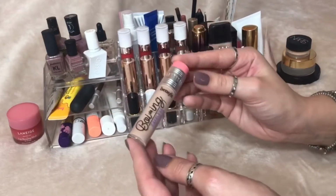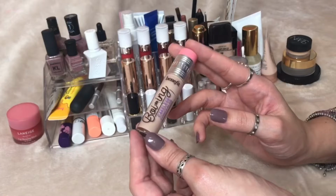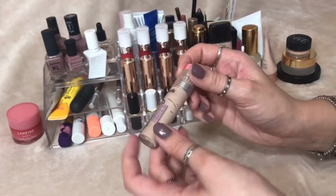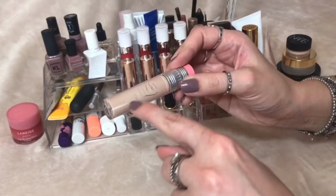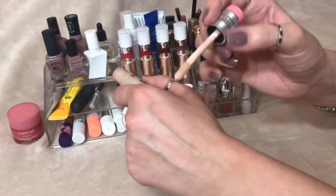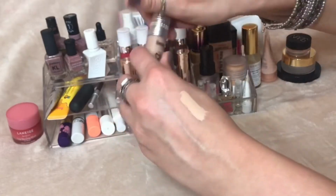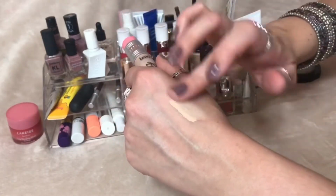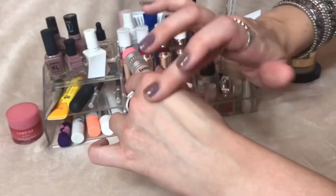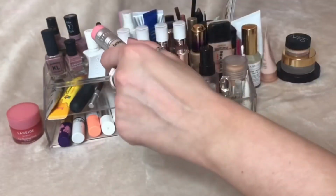Then right here I have my newest obsession in my collection, and it's the Cakeless Concealer by Benefit. You guys, I absolutely love this. If you can see, I've been almost through the whole thing and I've only had this for a few weeks, but I love the formula on this. It dries matte, it sets pretty quickly, but it doesn't crease. It's not cakey looking. It just melts into your skin.